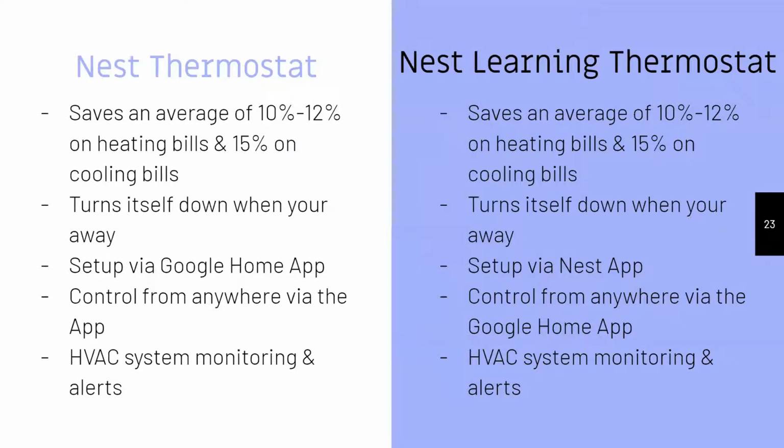Moving on, we have a list of features for both devices. And you'll see that both save an average of 10 to 12% on heating bills and 15% on cooling bills. They both have the ability to turn themselves down when you're away. One slight difference between the setup is that the Nest thermostat will have to be set up via the Google Home app, as opposed to the Nest Learning thermostat, which would have to be set up via the Nest app. And both can be controlled anywhere via the app that is being set up on, and both have HVAC system monitoring and alerts.